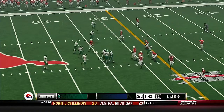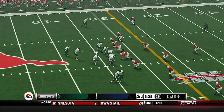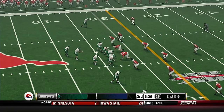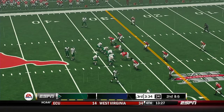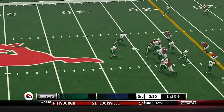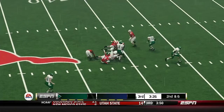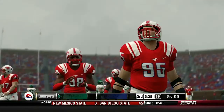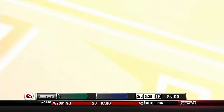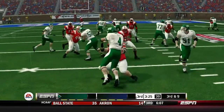Hey, look 48. Hey, look 48. Go, kill, kill, kill. Black 20. He's tackled at the 36-yard line. That play was over before it got started. That was just a case of the offensive line getting beat at the snap of the ball.